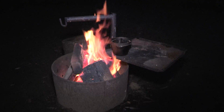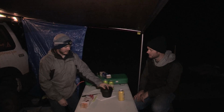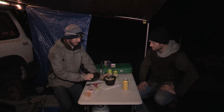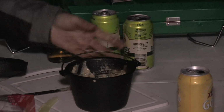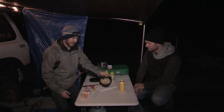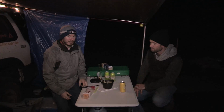Rightio. So it's now ready. I'm bloody hungry. Yeah, let's have a look. So there you go. You can tell we're plodding around in a little bit. Giving it a bit of a stir. It's been on there for, I have no idea how long, but basically until it reduces to a dip-like consistency. It's been on for a fair while.